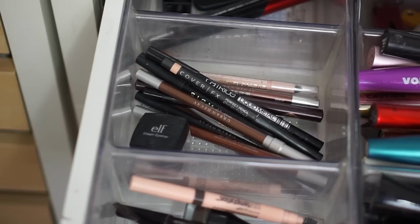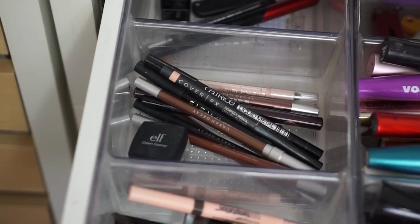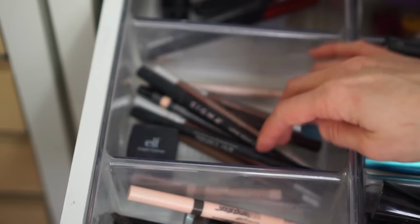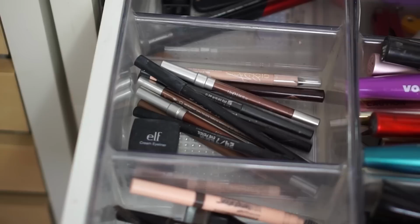I feel like I still even have too much in there. Let's see. I think I have too many blacks. Okay, screw it. I'm just gonna leave them all. Okay, eyeliner drawer's done. Back here, I really have nothing.